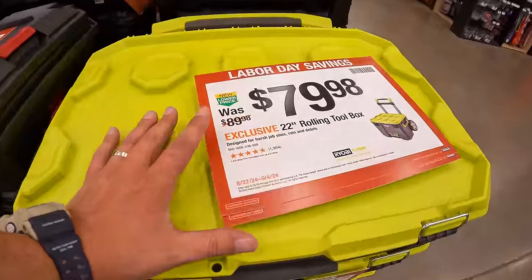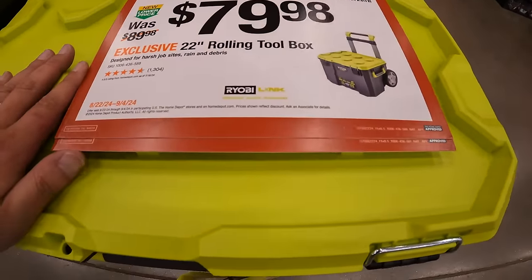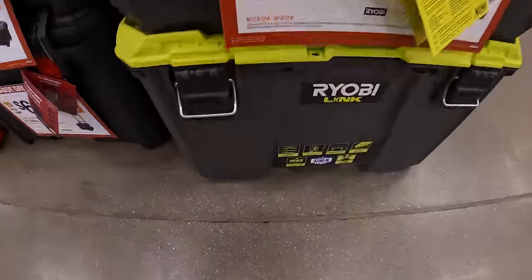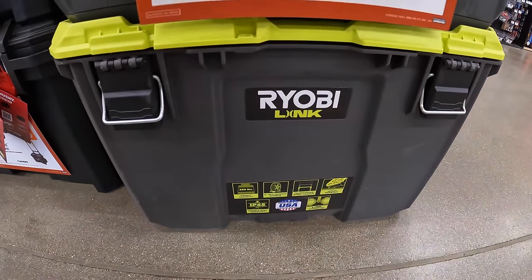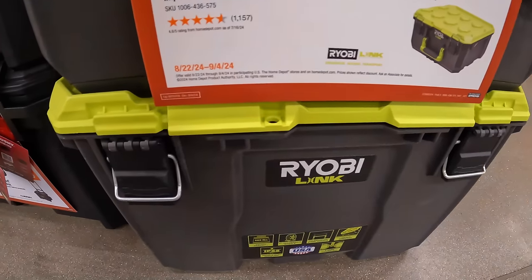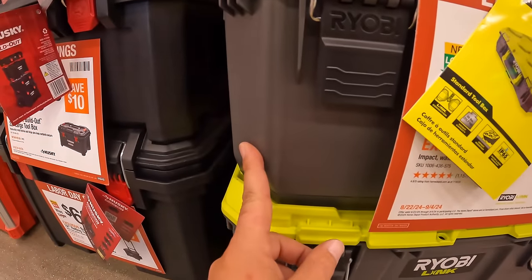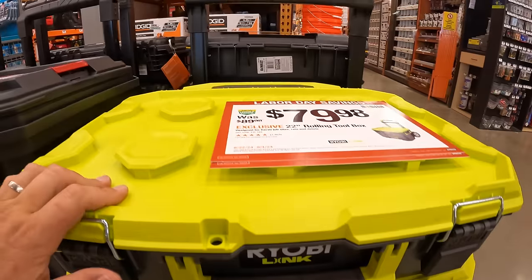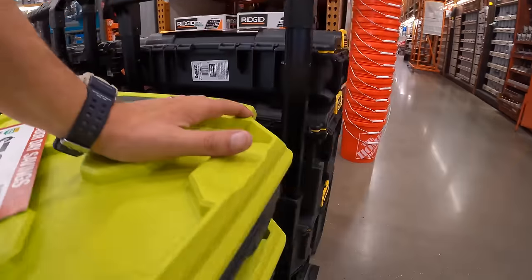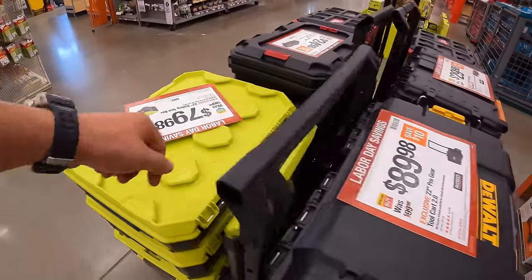So for the bottom rolling box, it is $79.98. That one's that one. Then they have $39.98 for the medium box, the middle one. I do not see the pricing for the top unit. Is it behind? Nope, they don't have the pricing for the top one.